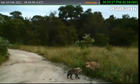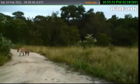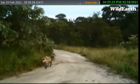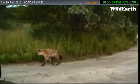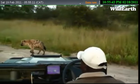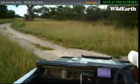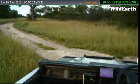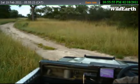This might be one of the baby hyena that we have been wondering where they are. This is a sub-adult hyena in front of the vehicle. See how inquisitive he is. And please don't chew our tires, eh?